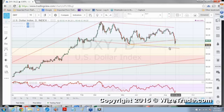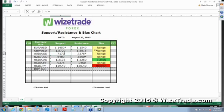That horizontal support is holding thus far, and so any dips now down to there are going to be supported, which will be, let's just call it 92.90. Resistance all the way back up to 94, maybe 94.50. If you're looking for a sell in the dollar, let the euro dip a little bit more and then sell into that strength. So 94, probably 94.50 or so, would be good resistance.